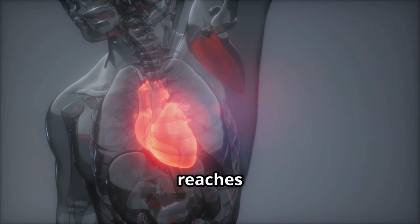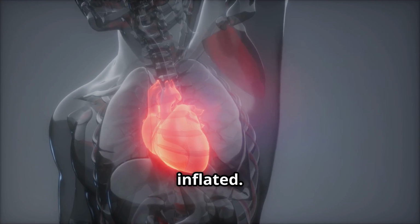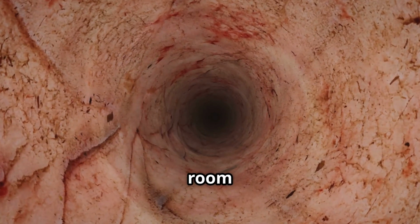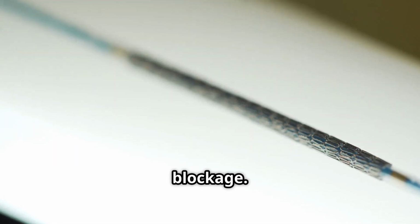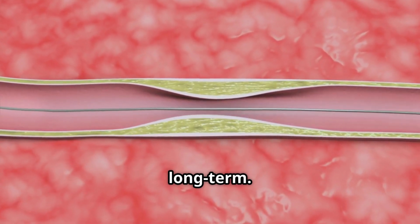As the catheter reaches the site of the blockage, a small balloon at its tip is inflated. This balloon pushes the plaque against the artery walls, making room for blood to flow freely again. In some cases, a stent, a tiny wire mesh tube, might be placed at the site of the blockage. The stent acts as a scaffold, keeping the artery open long-term.